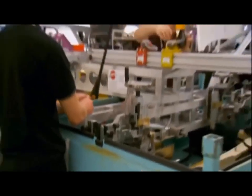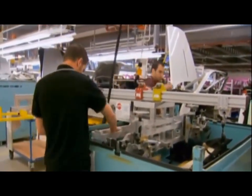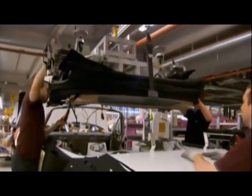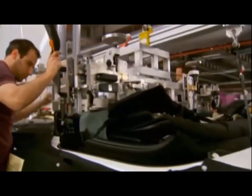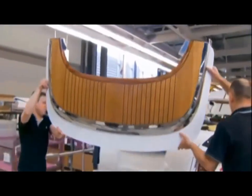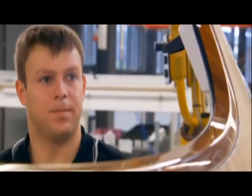Station 3. If it's a convertible, the Phantom will have its massive folding roof mechanism installed at this station. It weighs close to 200 pounds, so the assemblers use a weight-assisting fixture to maneuver it into position. They must make sure the mechanism is perfectly aligned so that it will seat properly inside the vehicle. Then they bolt on the teak tonneau cover and adjust it for perfect alignment.